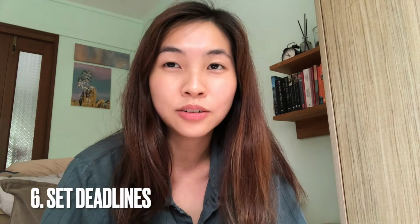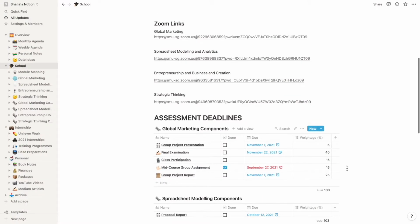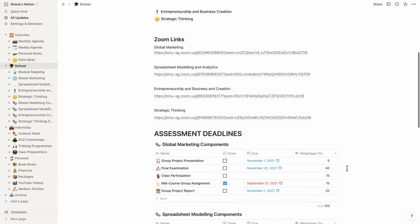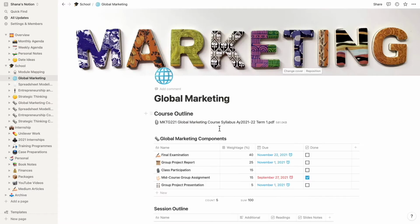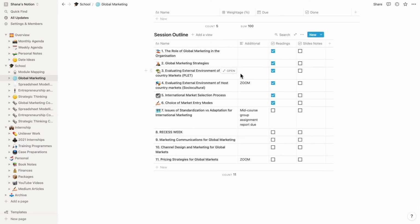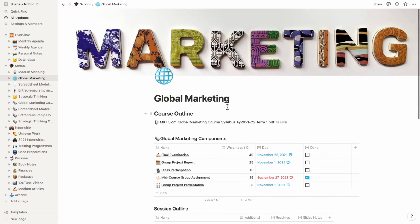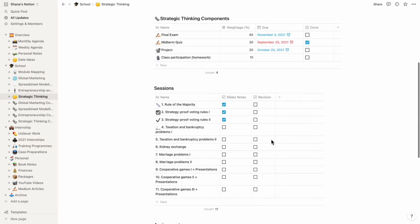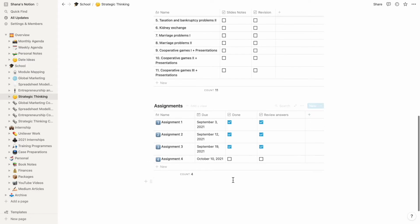Next thing would be to set internal deadlines for yourself when there are no deadlines. So okay, I'll just show you my page with all the legit deadlines that I have first. This is the page where I consolidate all the components I have for each of the modules that I'm taking, and then I will write down the date that it's due, and I'll set a reminder so that it will tell me 1 week before it's due, and then I can start trying to rush it if I'm not already done with it.